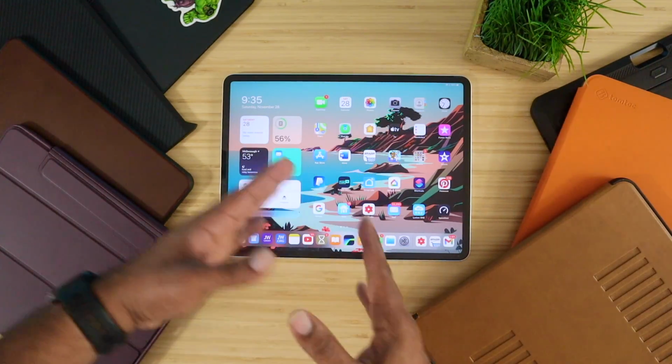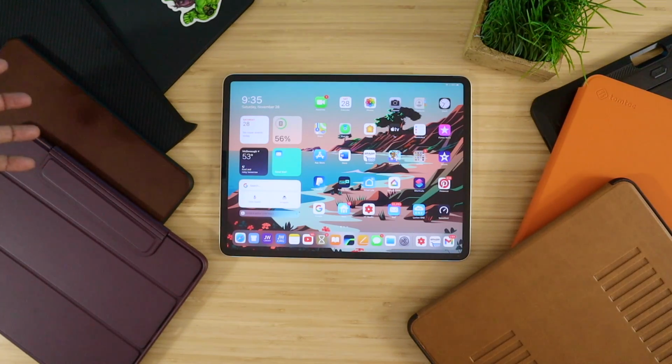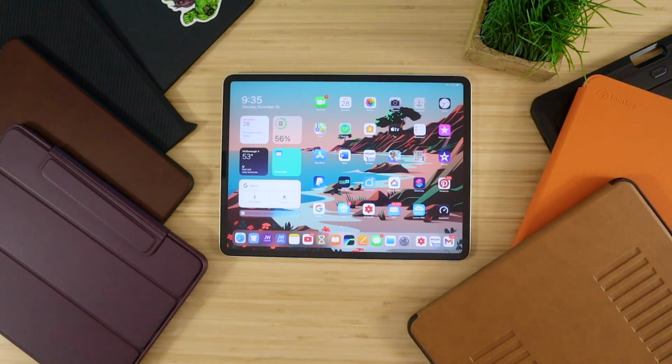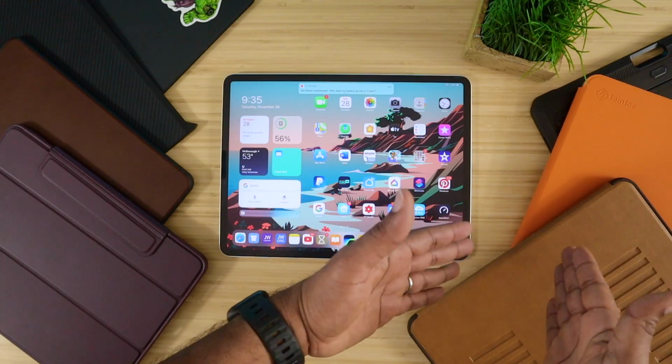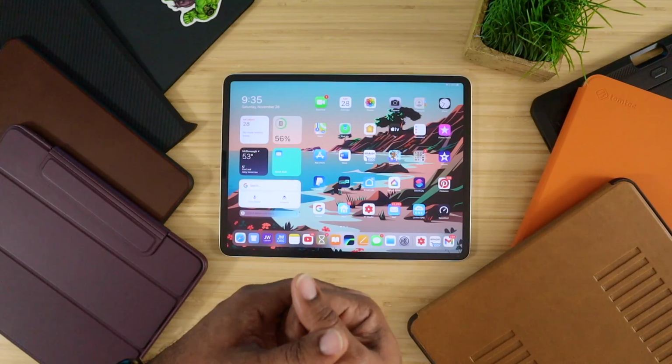So there we go. We got the Magic Keyboard, the Pitaka Mag case. We got the rugged case from NOMAD, the OtterBox Symmetry Series 360. Up top, the Supcase Unicorn Beetle Pro. We got the Tomtoc Portfolio, and we have the Zugu Alpha right here. These are some of my favorite cases in the year 2020.